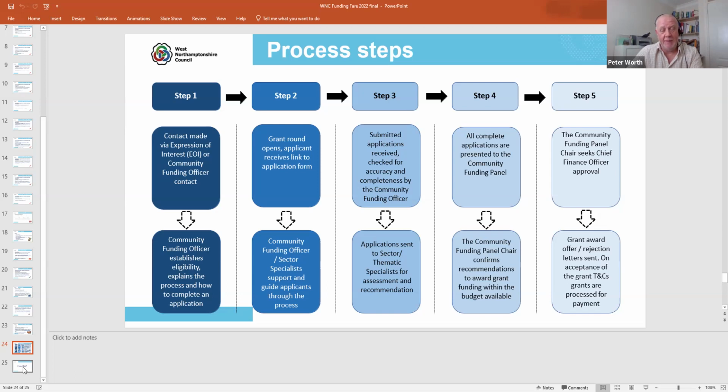Once you submit the application, it's checked for completeness. The applications are then sent to the sector specialists and the thematic specialists. These are people that particularly know about sports, leisure, the arts, for their recommendations. All those applications will then go to the community funding panel, and the community funding panel will consider those at rather lengthy meetings to work out the ones that we can or cannot fund.